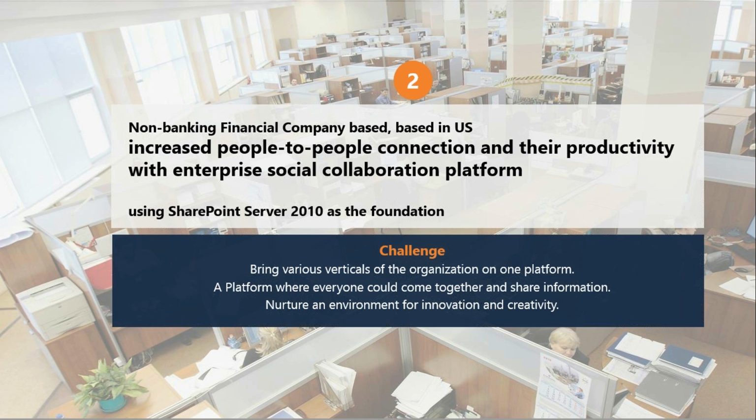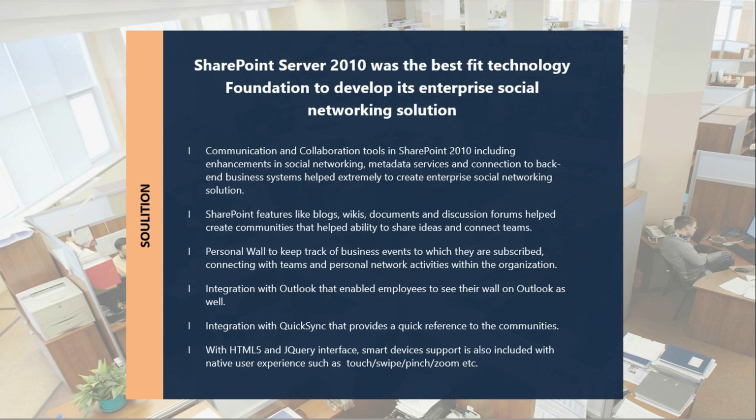Furthermore, traditional organizations like financial institutions, insurance companies, and banks can implement connected peer-to-peer productivity solutions using social collaboration. So SharePoint in a traditional environment works pretty great. There are many features like quick sync, Outlook-enabled integration with SharePoint, and a personal wall to keep track of business events, etc., that can be implemented using collaboration.